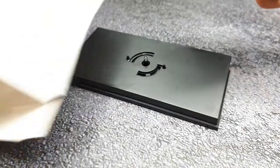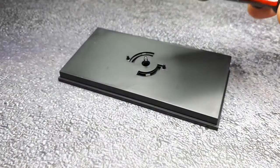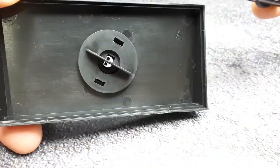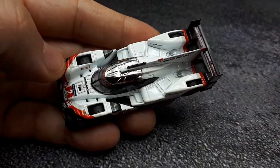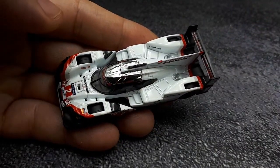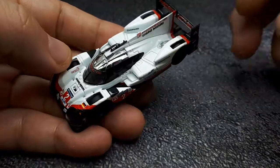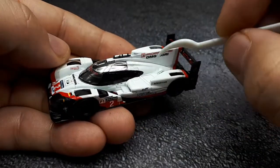Let me see back here. Yeah, the box says 2017 winner. So that's really odd. That's super lazy on Spark's part there. I will say the model didn't actually cost a whole lot of money. One would think that this would actually cost more than what you can get this for online, just based on the fact that it's got a whole lot of molded detail and then a whole lot of graphics on top of that.